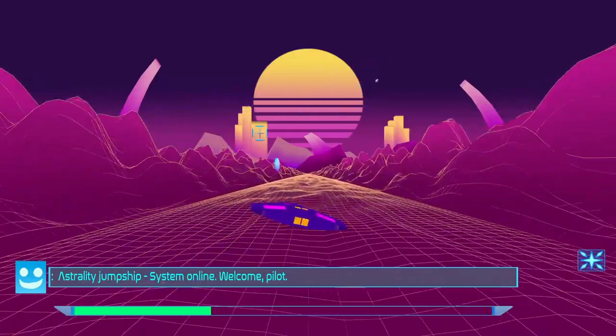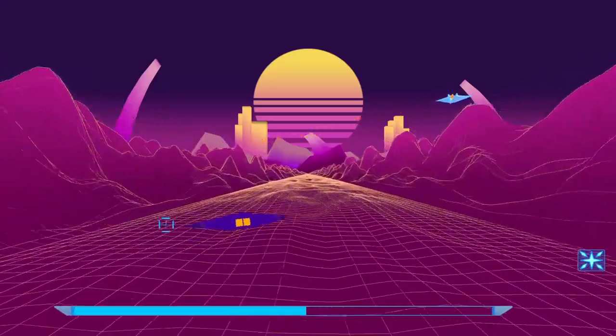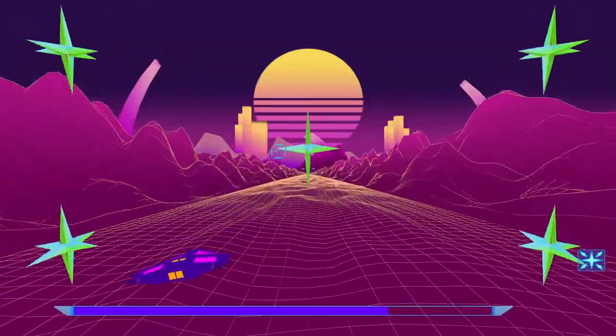Astrality is a 2D shooter that looks 3D and has 3D elements. Some characters will talk on screen as pop-ups, as you shoot targets with blasters, teleport, dash, and destroy UFOs. And if you destroy these UFOs without getting hit, you will have a fast shoot rate as you dodge obstacles in the process.